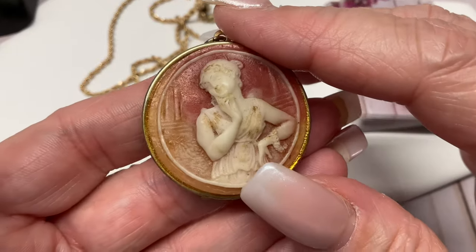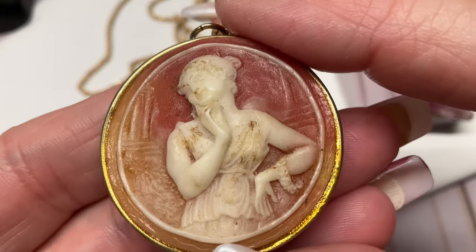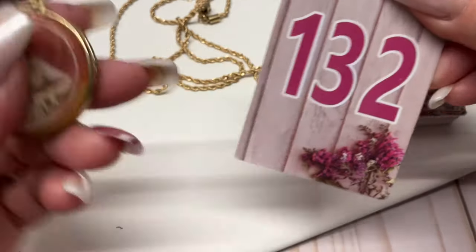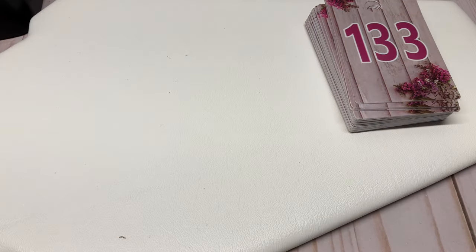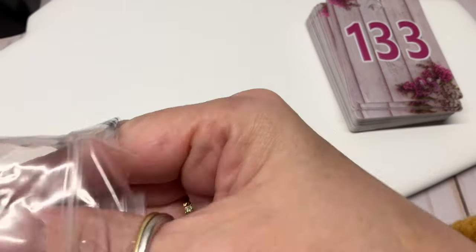It's very cool. I don't know. Here you go, all you that collect cameos. She's a little dirty. I'm gonna go $10. Get her out of here. She's not doing any good hanging out in the bin.